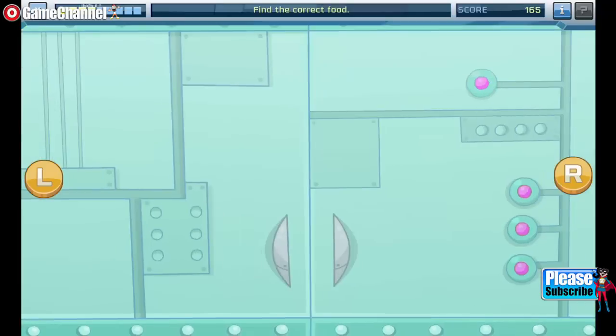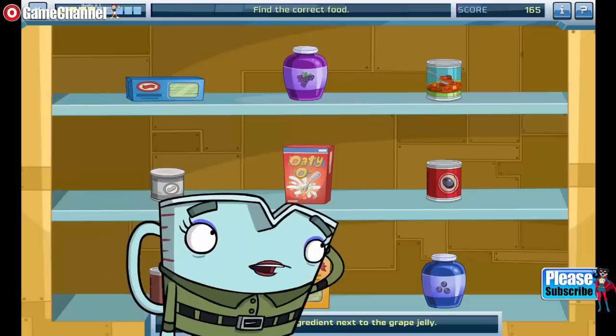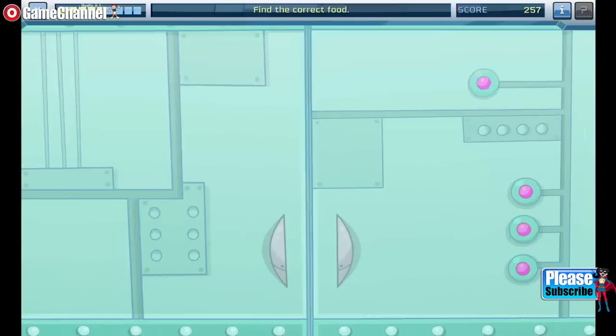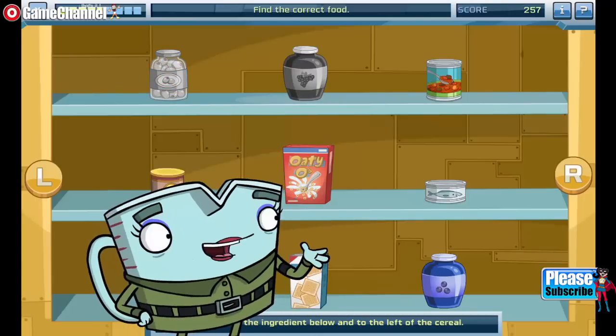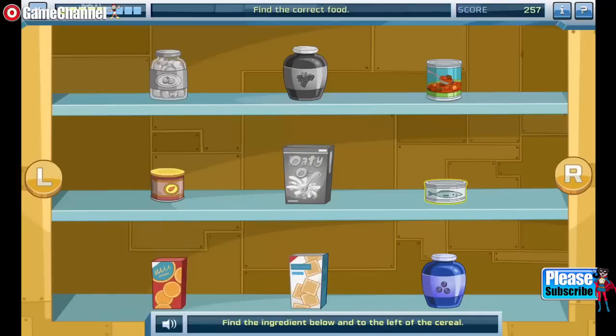Fabulous. Find the ingredient next to the grape jelly. Bummer. Oh, that's not it. Great work! Find the ingredient below and to the left of the cereal. The grape jelly. Sorry, cadet. That's not the right ingredient. Oh, that's not it. The canned tuna.